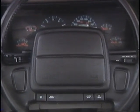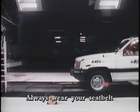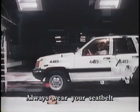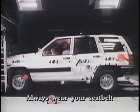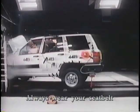A driver's side airbag is standard on all Jeep Grand Cherokee vehicles. Used in conjunction with the seatbelt system, the driver's side airbag can substantially reduce the chance of injury in certain frontal collisions. There are several indicators to keep you informed that the system is working properly.